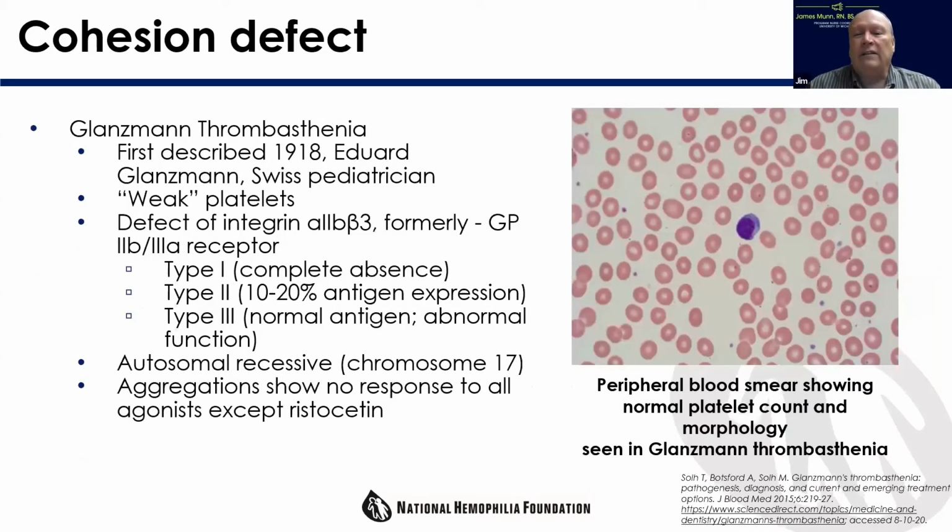The cohesion defect, on the other hand, is Glanzmann's thrombasthenia. What happens is that the glycoprotein membrane, which is now called integrin alpha 2b beta 3, formerly known as glycoprotein 2b3a, that receptor is missing. And we now have identified 3 different subtypes for Glanzmann's. It's type 1, which is the complete absence of the glycoprotein. Type 2, where there's about 10 to 20% of antigen expression in the blood. And type 3, where the amount that's present is normal, but it's an abnormal function.